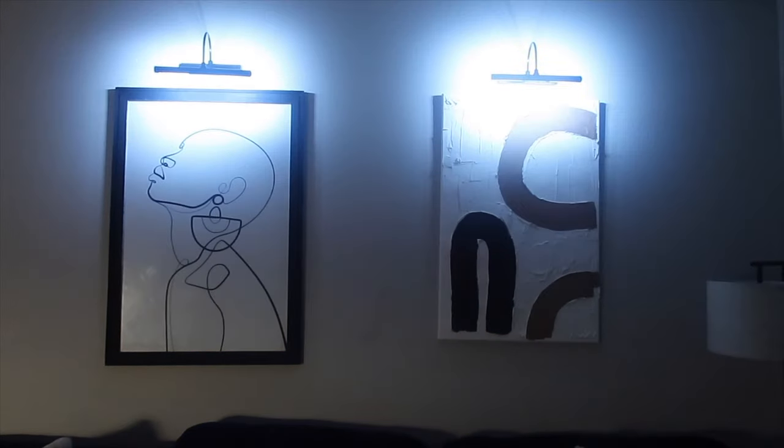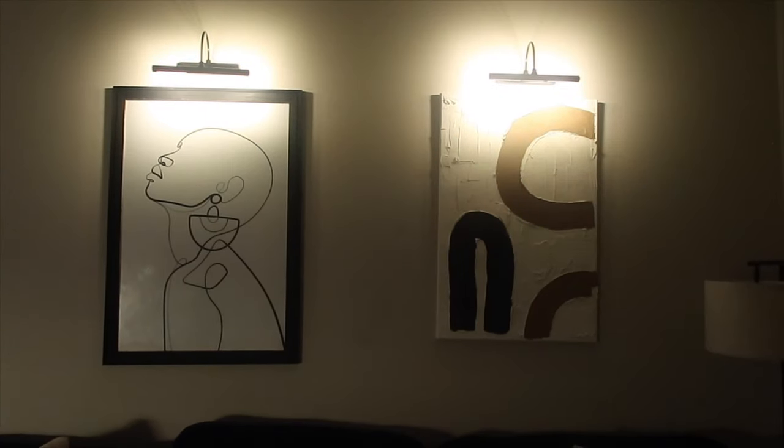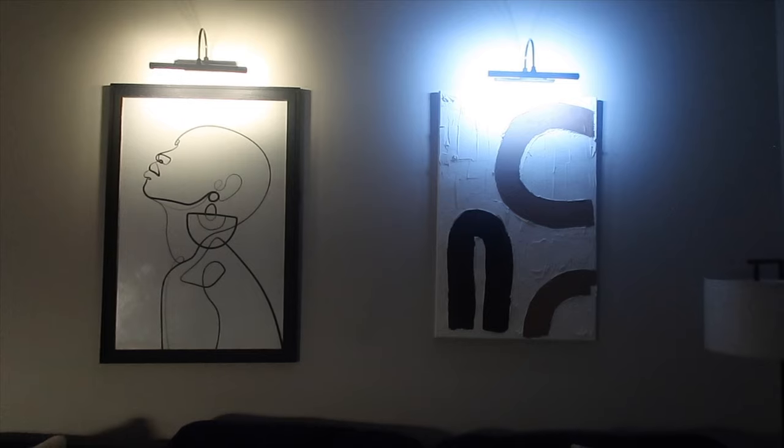Did they come two in the pack? They came one in the pack, but they were very affordable. I just truly loved how it looks. I love how it spotlights those, especially when it's nighttime and I don't want a lot of light in the living room. I can turn those on and it gives me just enough light, and it still sets the mood. Got a little ambiance in the house.